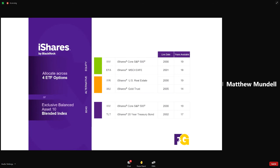Now, the rock star on this is the Balanced Asset 10 Index. It is a 60-40 blend of those two ETFs you see right there: iShares IVV, a core S&P 500 ETF, and the TLT, a 20-year Treasury ETF. A 60-40 blend is like a balanced fund or a moderately conservative fund. It's a very popular blend, especially for investors of the age to be interested in fixed index annuities. That's the power of this one from a storytelling standpoint: you're able to offer something that mimics what your clients are probably already invested in.